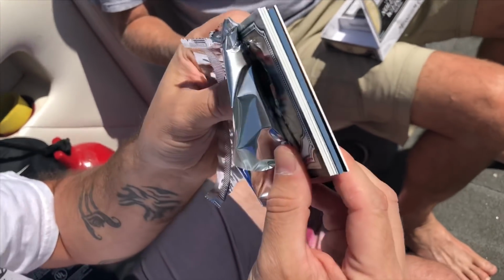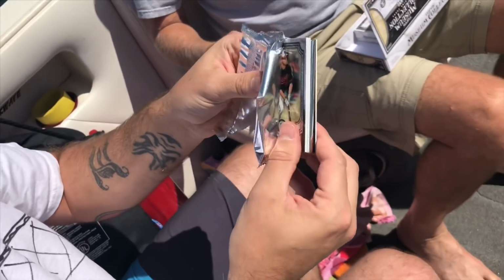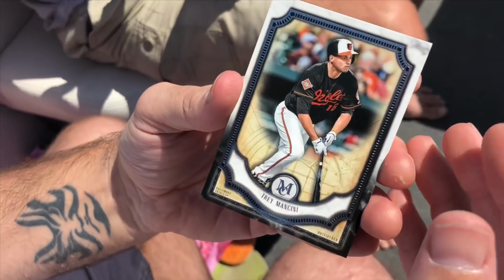Can you see that baby reflecting in the sunlight? Oh, baby. Oh boy. Oh, look at that. You can't stand it. Here we go. Hold that pack wrapper for me. All right, I like this. We're gonna end good right here.